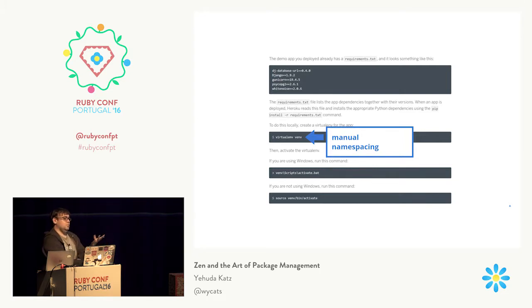There's no actual mechanism to confirm that nobody else wants to use that name. So if I automate that and you automate that and we both happen to use the name Skylight, and there are much simpler names like vnv that might actually be popular, basically if someone tried to automate these exact instructions, you would have a collision.